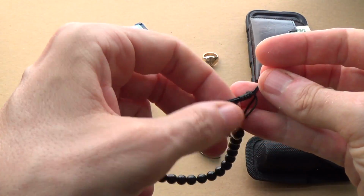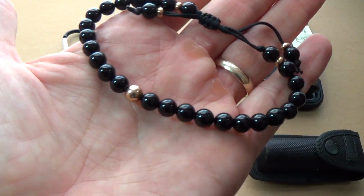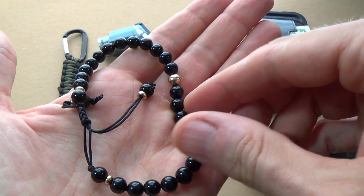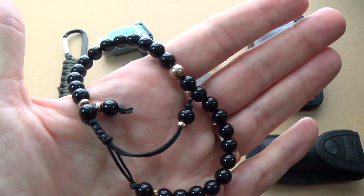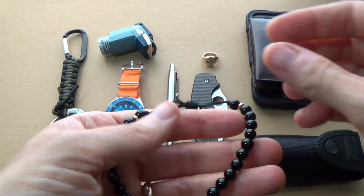Okay, next is, of course, my Assorted beads. I have various versions of this Shambhala bead. This is actually real yellow gold. I think it's 9 carat. You don't want to have 18, because 18 is very soft. 9 carat's a little bit tougher. I love Assorted. I did a video on them as well, so have a look back.